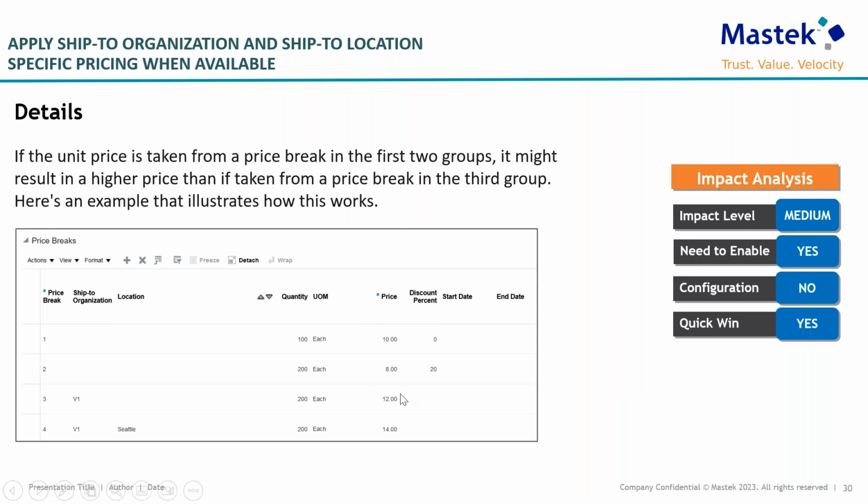So this is how the screen will be shown, and you can see the price break and the price we have decided on the basis of organizational and locational basis.